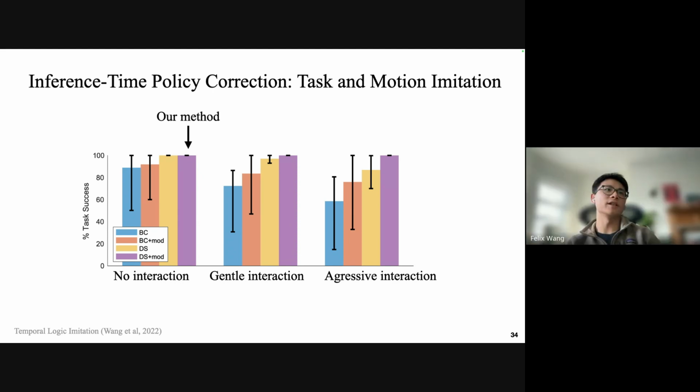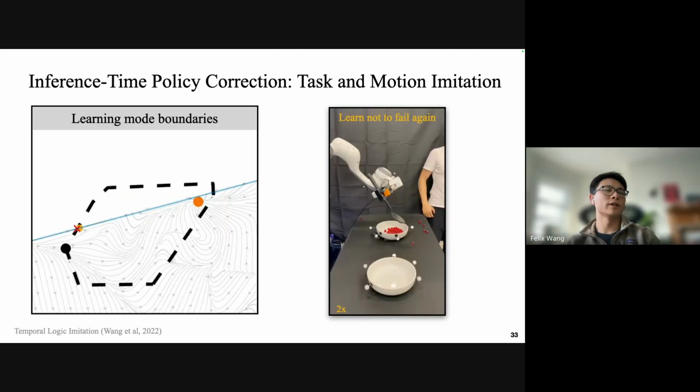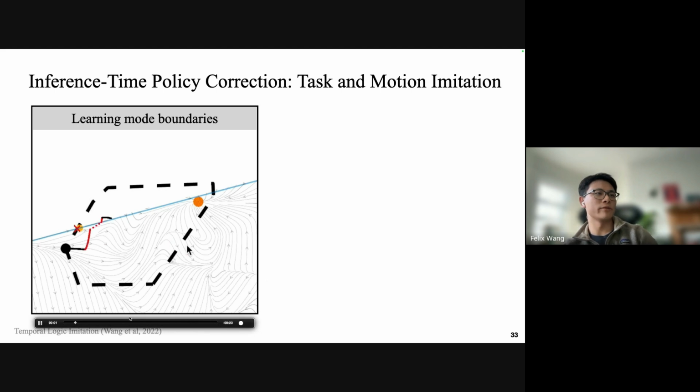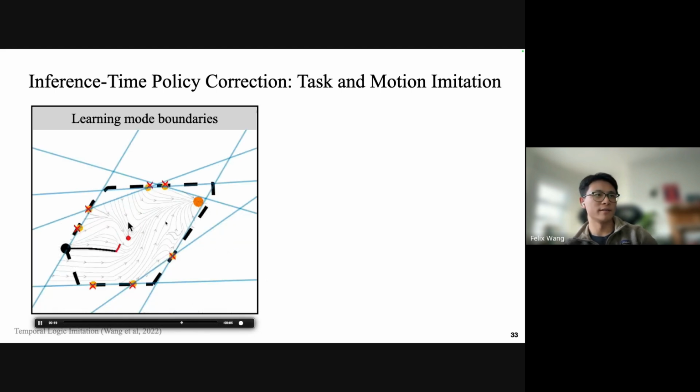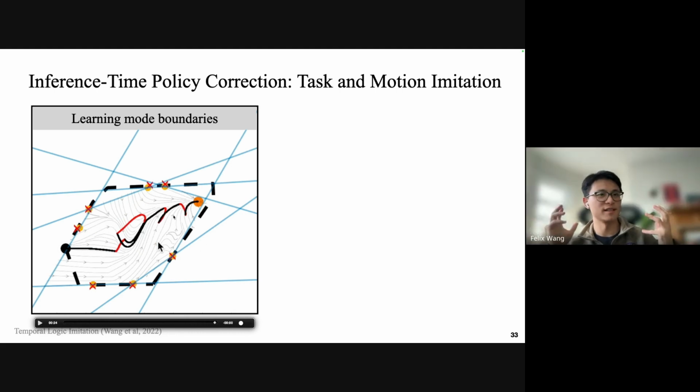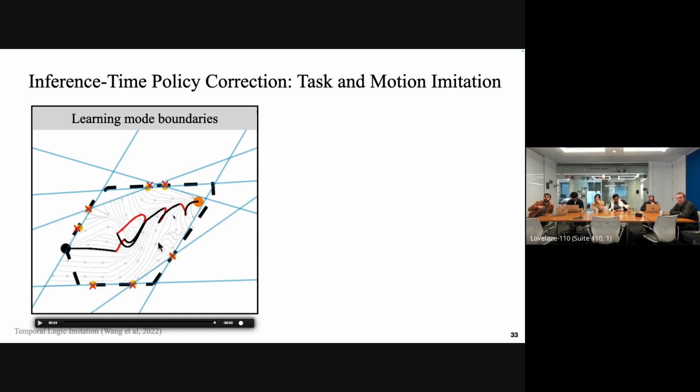Yeah. So actually, because we're recovering the constraints, you're essentially bounding your policy inside the distribution that it knows how to perform the task. Is there dense coverage over this polyhedra that's based on the constraint hyperplanes?